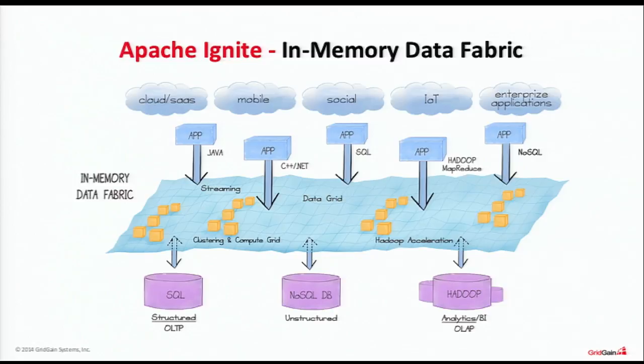The two keywords about Apache Ignite are speed and scalability. That's what it's all about. We deliver speed and scalability. We deliver speed by actually moving data away from slow disk and flash, from those slow block-level devices, into the byte-addressable RAM across many, many computers. That's your speed. Scalability comes from massive parallelization.